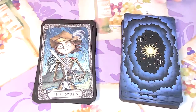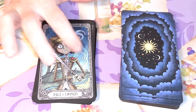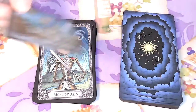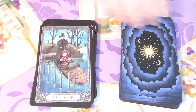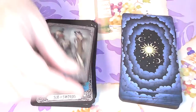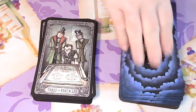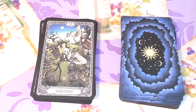This Page of Swords. Look at the background and the swirl. I love the colors in this deck. And this is the Two of Pentacles. We'll just go faster. The Six of Swords, you know, calm waters from disturbed waters. So again, I won't finish the deck, but you can see the imagery. This is Judgment. I love Judgment.